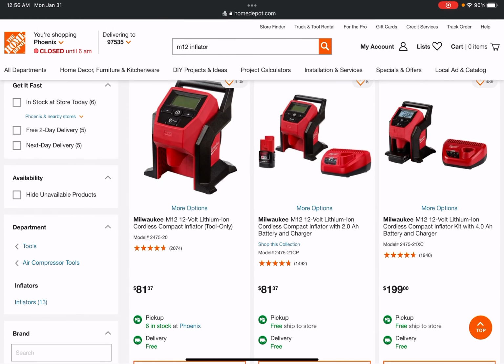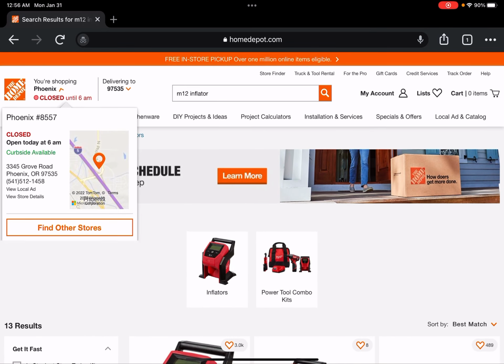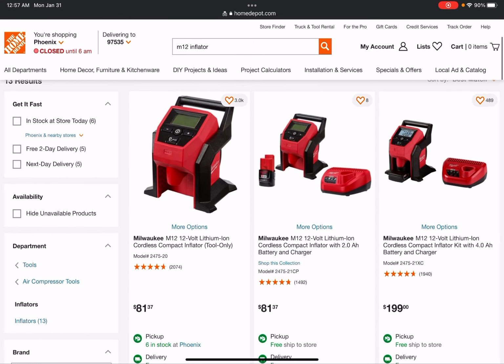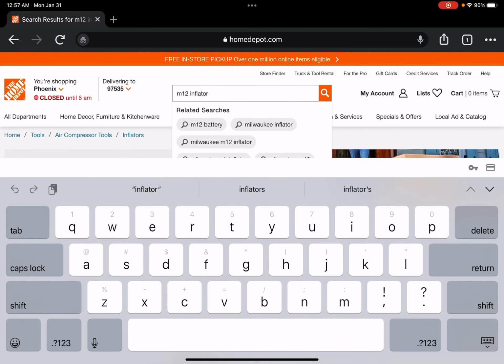And yes, $81 for the inflator M12 kit. Ridiculous, I know. What you need to do is go, if not incognito mode with Google Chrome, find some other private browsing method. But you need this, and you're going to change your store to 8557 and then just search for the inflator. It should pop right up, as well as the M12 vacuum, which we'll pull up right now.